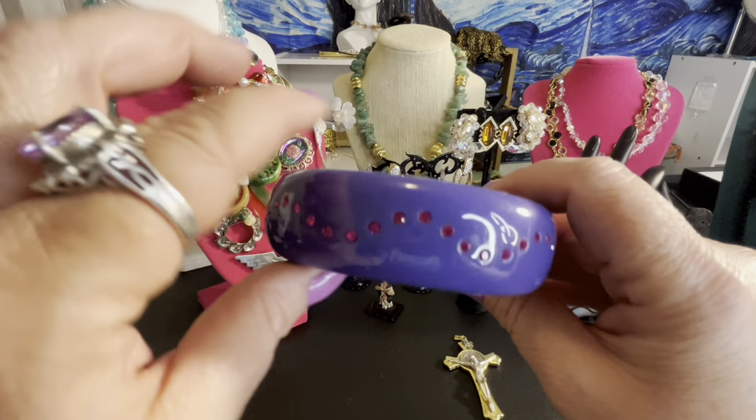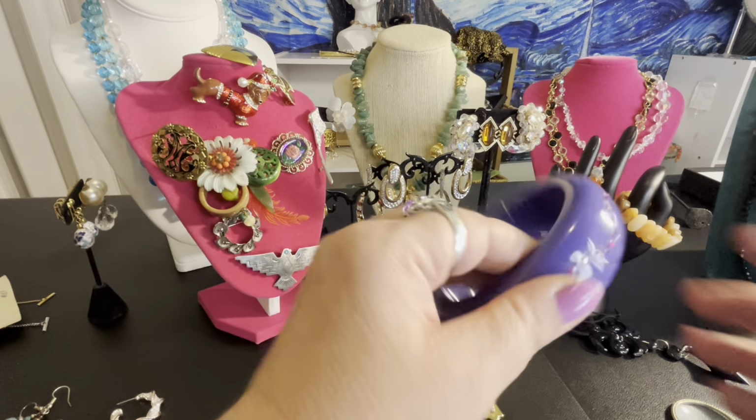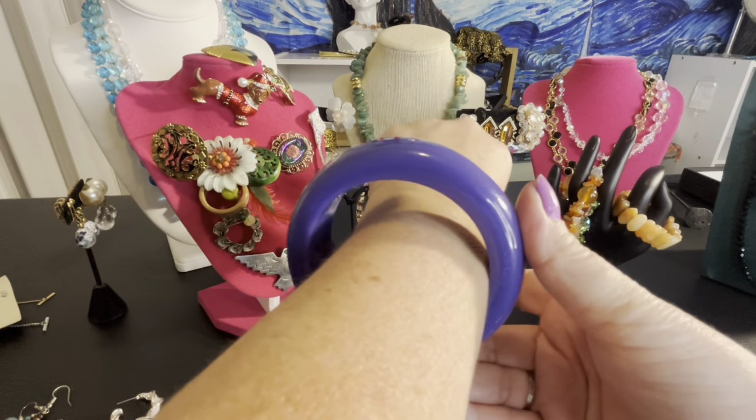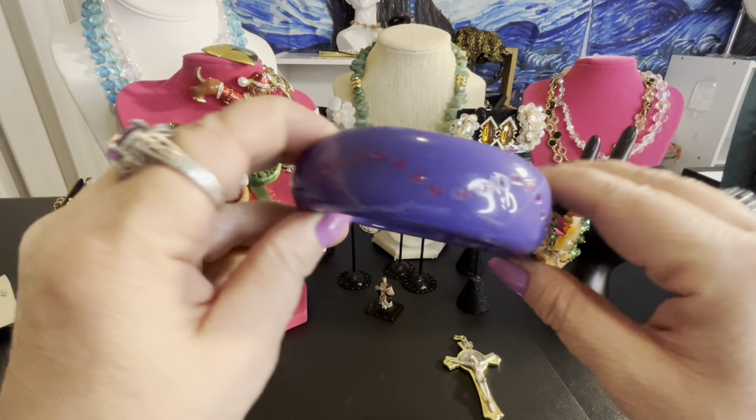Very nice bracelet, though. Look at how it's shaped. See, no seam lines on it. Just a gunk I need to clean out of it. But there are no seam lines. And it measures 2 3/4 inches, so it's a good size as well. I could wear it if I wanted. None of the crystals are missing.